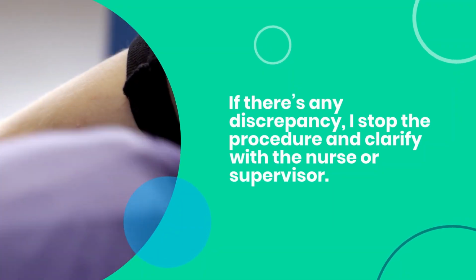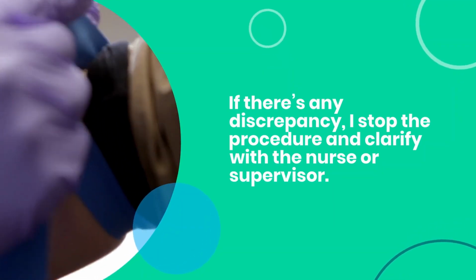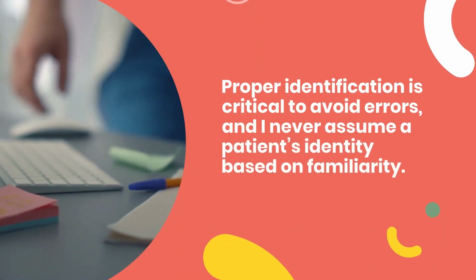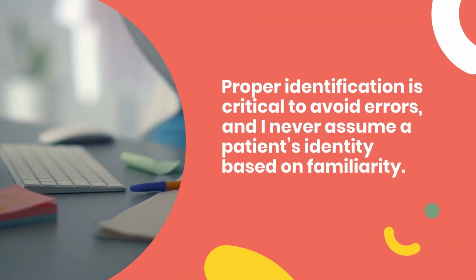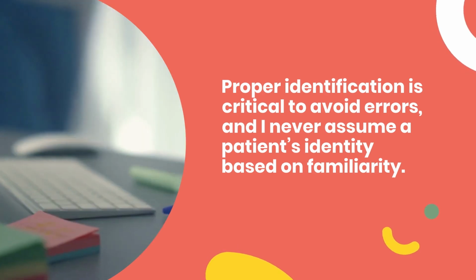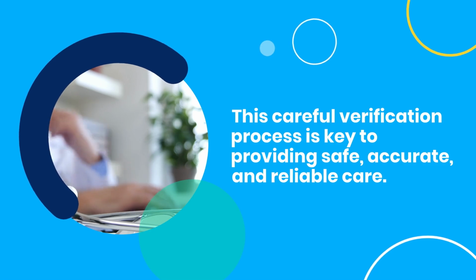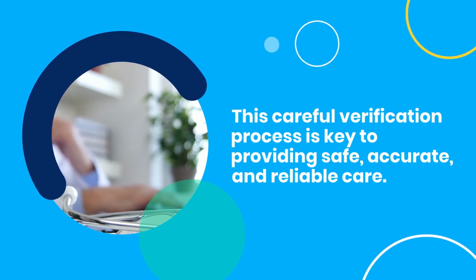If there's any discrepancy, I stop the procedure and clarify with the nurse or supervisor. Proper identification is critical to avoid errors, and I never assume a patient's identity based on familiarity. This careful verification process is key to providing safe, accurate, and reliable care.